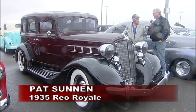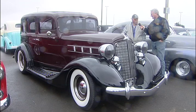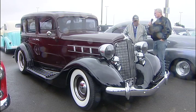Thank you. Pat Sonnen, this is a very nice '35 Reo, and maybe the first '35 Reo I have ever seen at a car show or maybe anywhere. Yeah, it's pretty rare. It's one of 500 made. It's a Reo Royale 7S. And the way it reads out, it was one of 500. I know very little about that company. Tell us a little bit of the history.